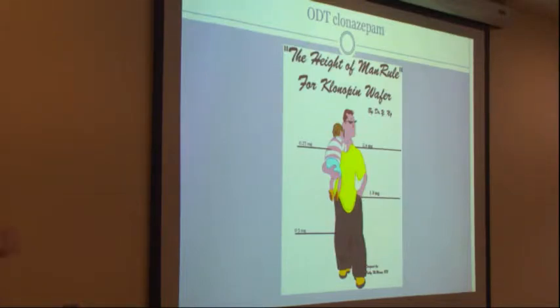And so if you're adult size, you get 2 milligrams. If you're waist size, you get 1 milligram. If you are knee size, you get 0.5 milligram. And if you're arm size, you get 0.25 milligrams for a rescue medicine to stop an ongoing seizure.